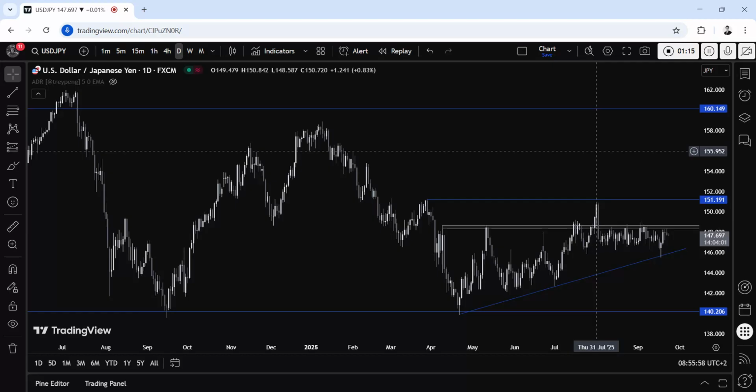On the JPY side, the BOJ kept interest rates unchanged as expected last week, but the market got surprised by two members voting for a rate hike. The yen initially rallied, but once Governor Ueda started speaking, the gains began to fade and eventually got erased completely as Ueda downplayed the dissenting votes.